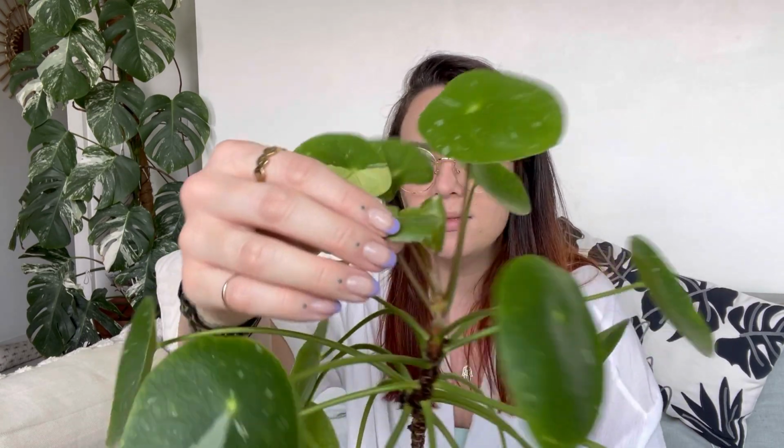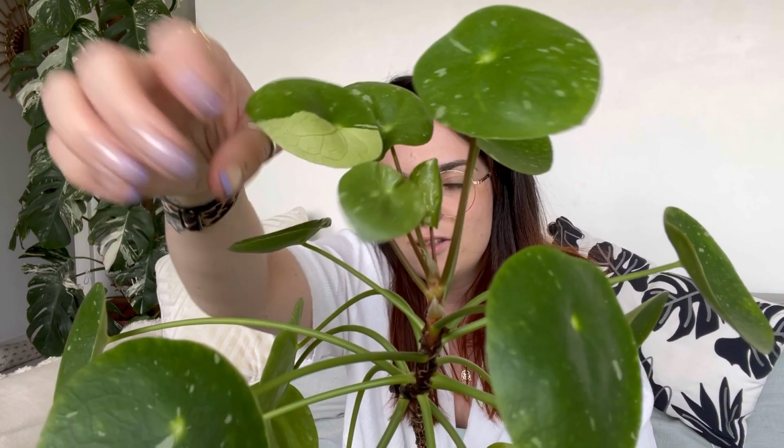It's put out this leaf since, and then this one, and they're obviously not as variegated as this one, but they're a little bit more splashy than previously, so fingers crossed. But this has been a favourite leaf this month. I've been checking in with this leaf quite a lot. I just need to look after the whole plant. So that was my Pilea peperomioides splash.